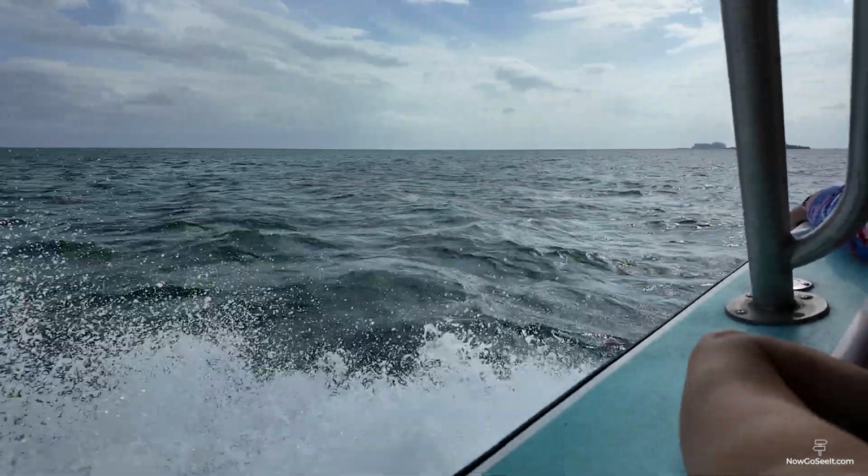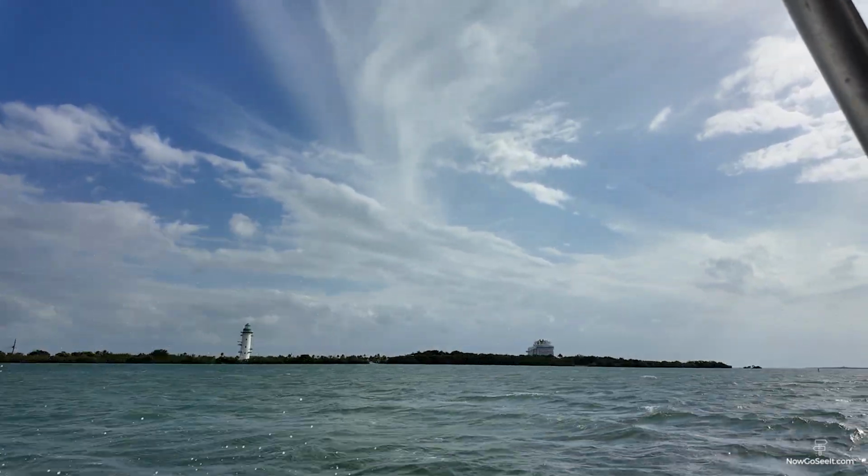This day trip gave us the perfect mix of adventure, local culture, and relaxation. Whether you spend your day at the port or venture out to Placencia, there's something for everyone.